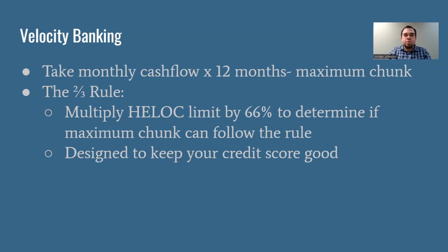There's also the 2/3 rule, which means looking at 2/3 of your limit. So let's say you had a limit of $30,000 on your HELOC. You would only want to ever use $20,000 of that $30,000, so that you allow yourself a little bit of a cushion, and it helps your credit score because you're not maxing out your debt. There is a term in the credit world: they look at your utilization of your debt limit. So you just want to show that you're not maxing it out.